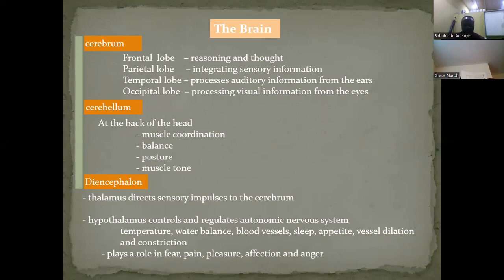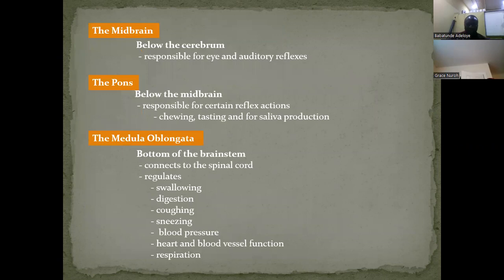posture, and muscle tone. Then the diencephalon has the thalamus, which directs sensory impulses to the cerebrum, and the hypothalamus that controls and regulates the autonomic nervous system, so it controls temperature, water balance, blood vessels, sleep, appetite, vessel dilation, and constriction. And then it also plays a role in fear, pain, pleasure, affection, and anger.